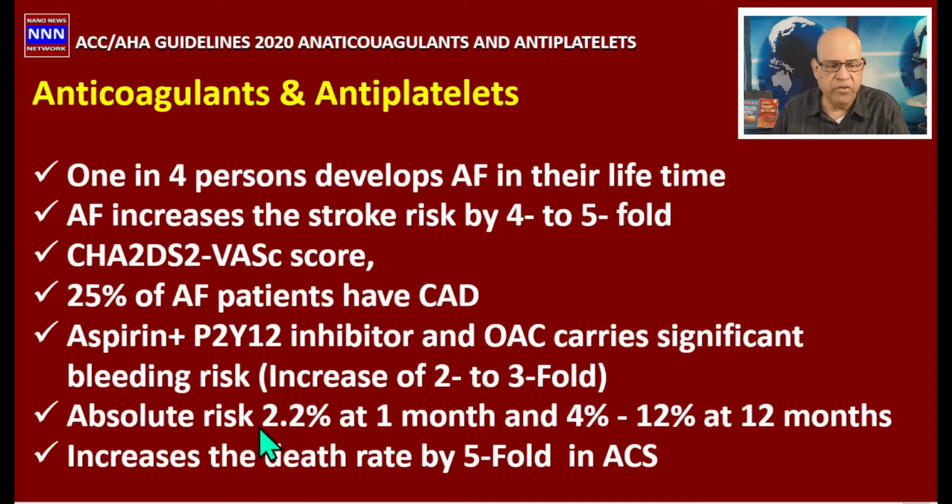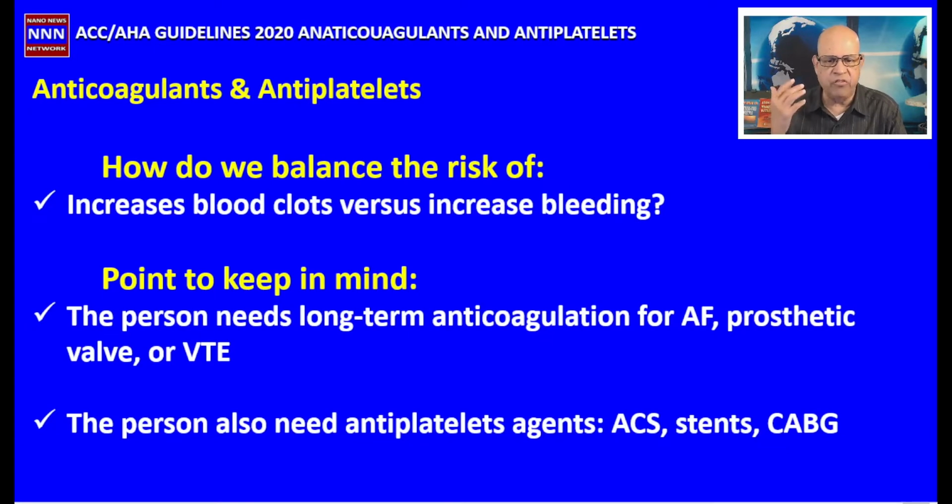The absolute risk is 2.2% at 1 month and 4 to 12% at 12 months for triple therapy. It also increases the death rate by 5-fold in patients with acute coronary syndrome. This underscores the importance of preventing bleeding risks associated with the triple therapy, at the same time trying to minimize clotting risk by properly selecting the anticoagulant and antiplatelet combinations. That's what this whole presentation is about. How do we balance the risk of increased blood clots versus increased bleeding?